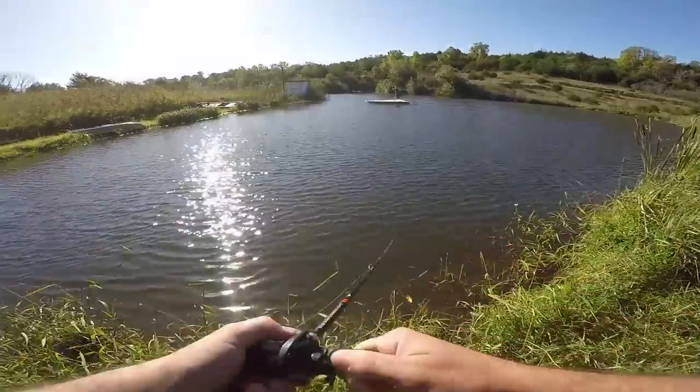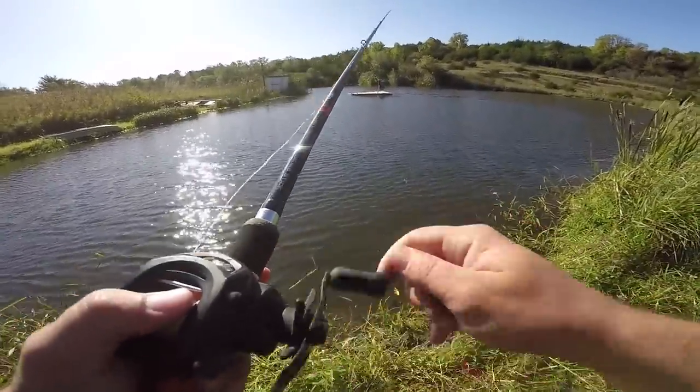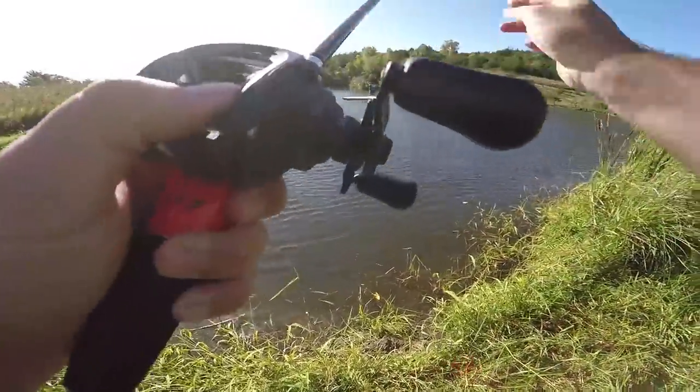I think I've got the advantage here. I just need to get my cast all the way out to this dock here. That feeder out there, I think it's probably out of feed. Probably should refill that soon. But either way, that dock still creates some shade for the bass.